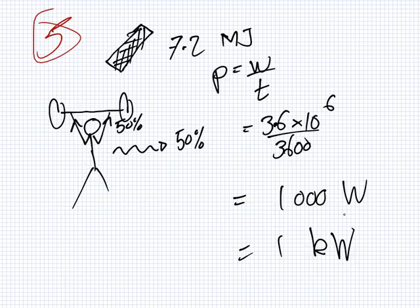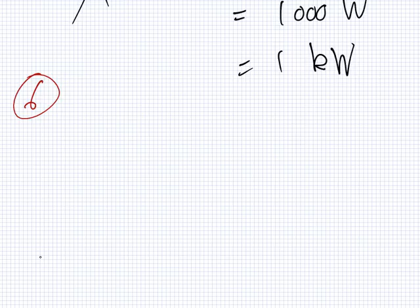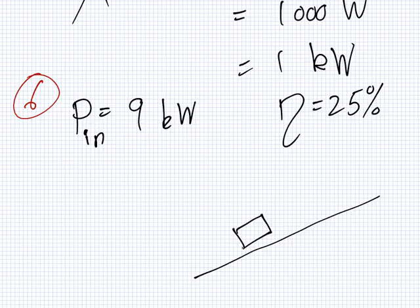Okay. One more question? A vehicle engine is rated as 9 kilowatts. This engine is 25% efficient. Power is 9 kilowatts, and is that input or output? Input. And what do you say the efficiency was? 25%. The engine causes the vehicle to move at a constant speed of 10 meters per second up a hill. So the engine is making the car move up a hill at 10 meters per second.